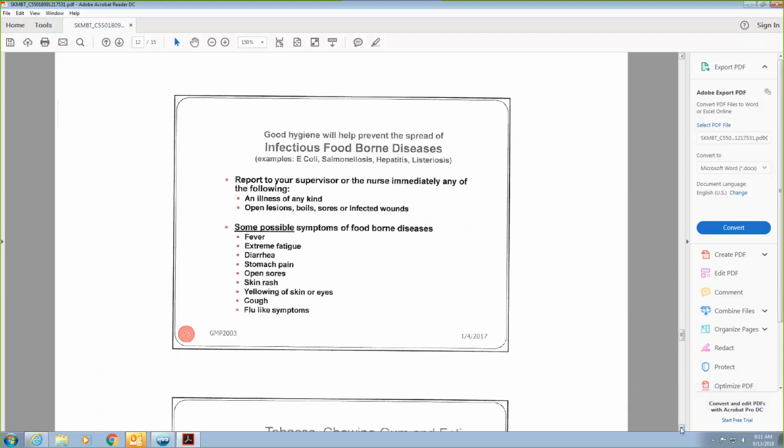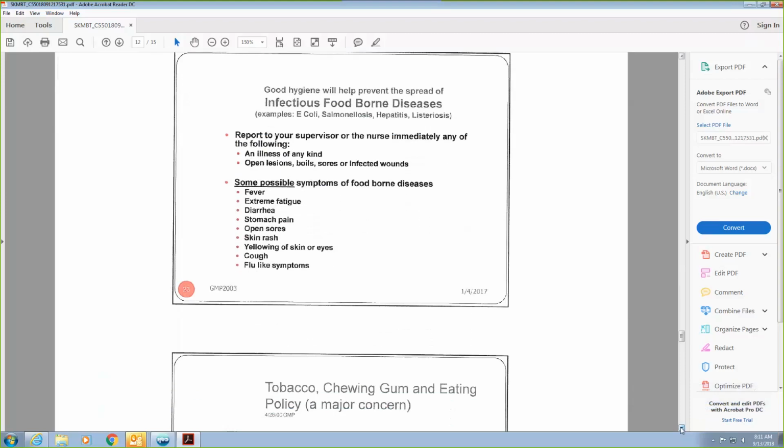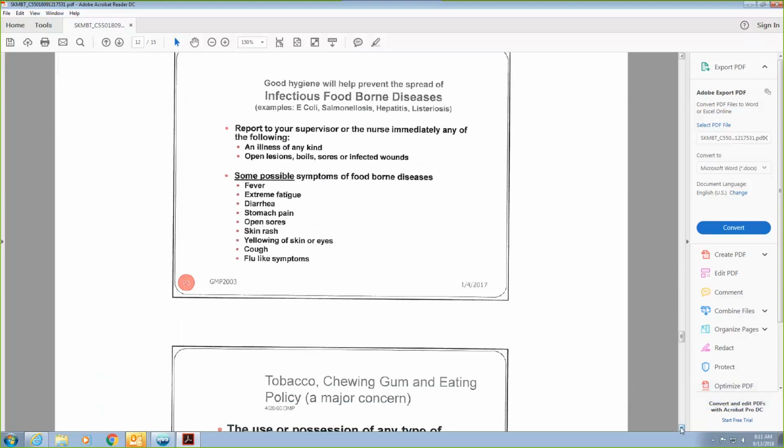Those are all infectious foodborne diseases, and it's important that you report to the supervisor or the nurse immediately if you have any illness of any kind, any open lesions, any boils, sores, infected wounds. Some possible symptoms of a foodborne illness would be fever, extreme fatigue, diarrhea, stomach pain, skin rashes, open sores, yellowing of the skin, cough, flu-like symptoms.